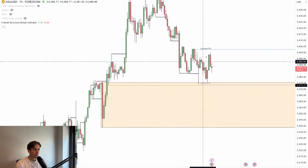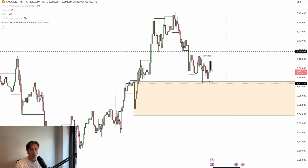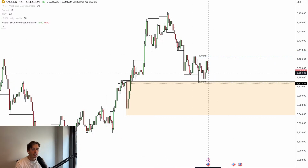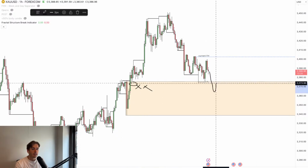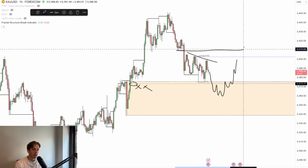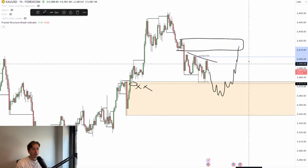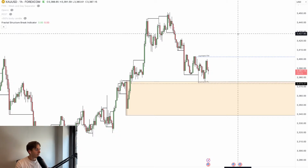Overall, I'll be looking to buy gold, but before that, I won't really be looking to get involved with those gold buys yet. We're engineering beautiful liquidity here. So what I would love to see is an aggressive sell-off, grab liquidity underneath this low, then see the change of character, get into a buy position, take out these descending highs, and then get out inside of this area of supply. That's pretty much my overall game plan that I would like to stick to when trading gold at the moment.